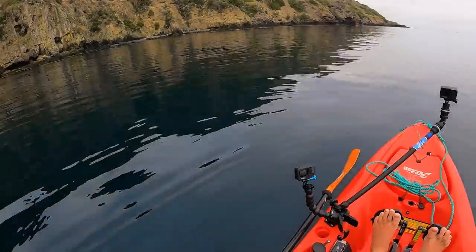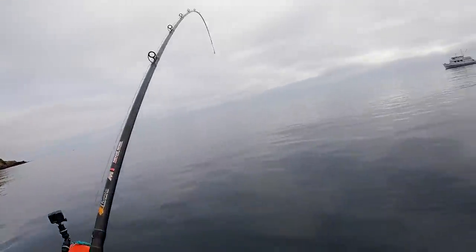Feels like a pretty good one. Feels bigger than the one I got yesterday. I see it down there. It's a yellow. It doesn't look huge, actually. They're just so dang strong.